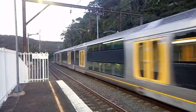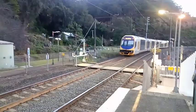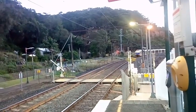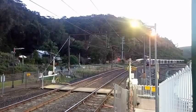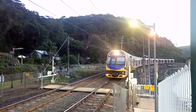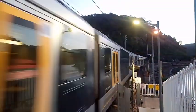H37. Forecast there. Next stop for that service should be Woy Woy. Seems like there's a southbound service also coming in at the same time. H24, Central via the North Shore. H2 trailing.